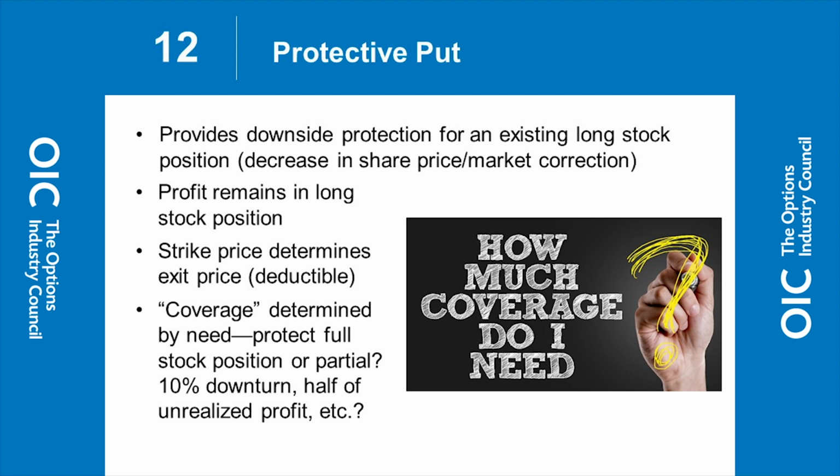And one of the things this slide talks about also is, do I need to protect the entire position? You know, if you have 1,000 shares of XYZ, do you need to buy 10 puts? Each put represents 100 shares, right? A standard option. Do I need the insurance on all 1,000 shares? Would I like to insure 500 shares or 400 shares or 600 shares? So you get to decide which of these you would like to do.